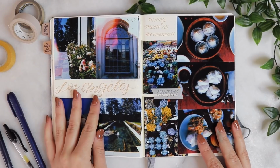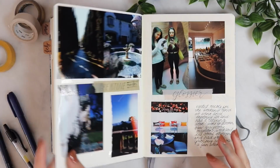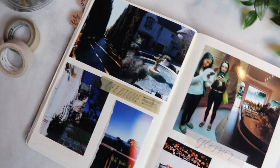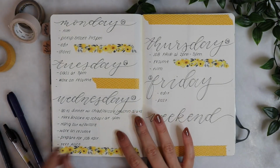And of course I had to put the dim sum that I had in LA. I went and visited my friend Nicole and we had a really good time, and I got to go to my favorite makeup store, Glossier, for the first time, which was really cool. I'm kind of obsessed with them at the moment.